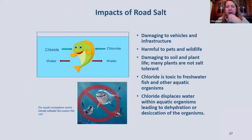We look at that in different ways. In addition to it being very harmful to fish and aquatic life, it's obviously harmful to vehicles and infrastructure, to soils and plants, things like that.